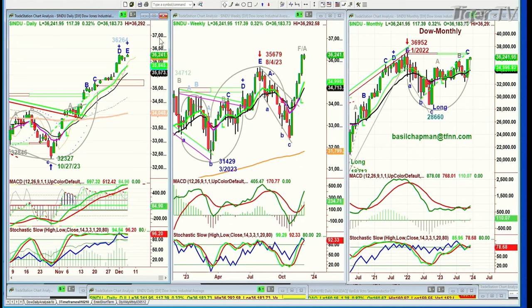The Dow went above the 36,264 high of four sessions ago. It went to 36,292. And I've been making a big deal about the 36,290s as kind of the area. As you get into the 90-ish area of every 100-point move, that's often where you get resistance. So in this particular instance, we've gotten to that. How the Dow holds up is going to be very important.